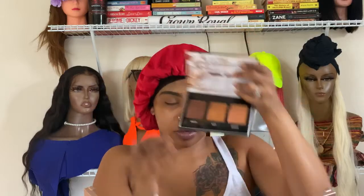So what I'm gonna do is use this contour palette again, and I'm going to use the deeper color on this end, which is the contour, and I'm just going to buff it out here in my corners because I want them to be a little bit darker.